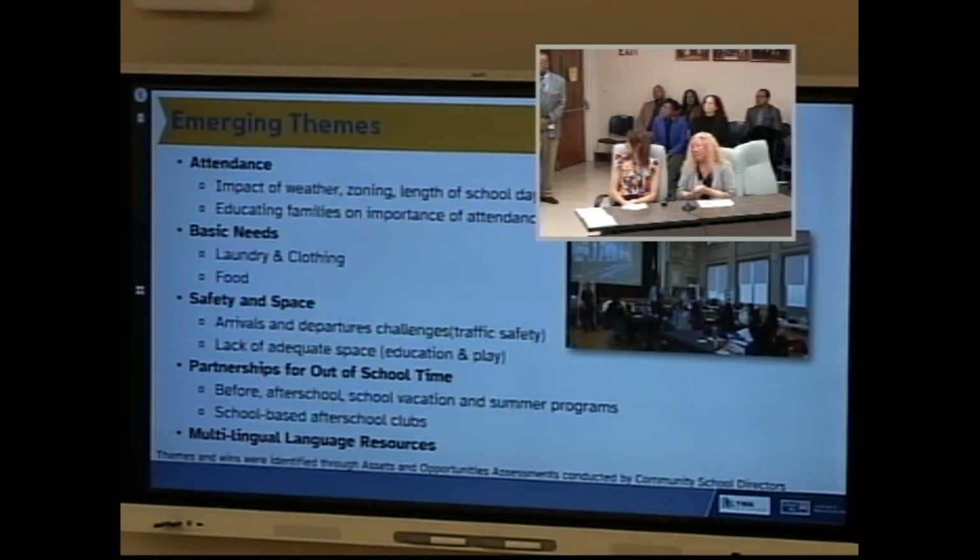Safety and space is another theme. Neither of our schools have parking lots, and so the double parking with the hazards on as people are stopping in all sorts of crazy places to get kids in and out is challenging. At Washington, there's lots of deferred maintenance with water dripping in. We had to cancel a basketball game a few weeks ago because there was so much water on the gym floor. It was a slipping hazard for the children. Those kinds of things are emerging as we're talking with families.